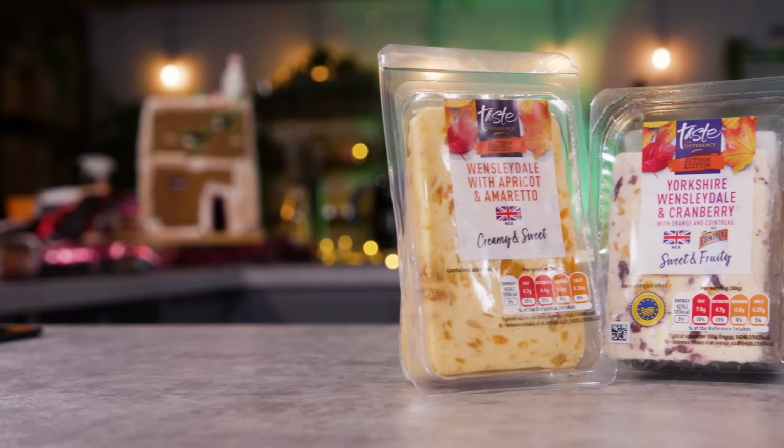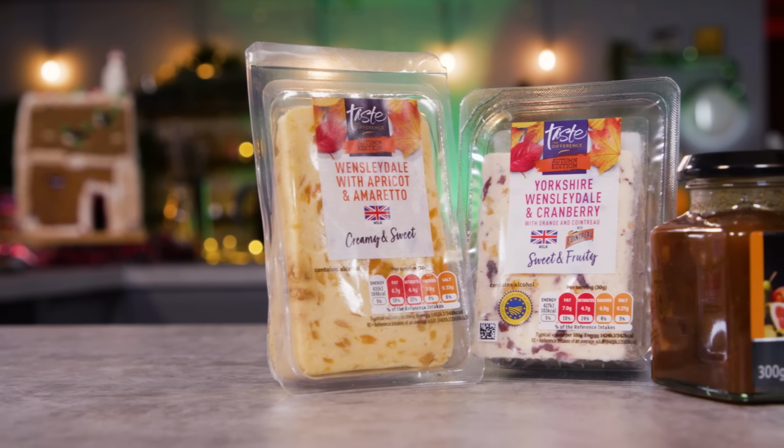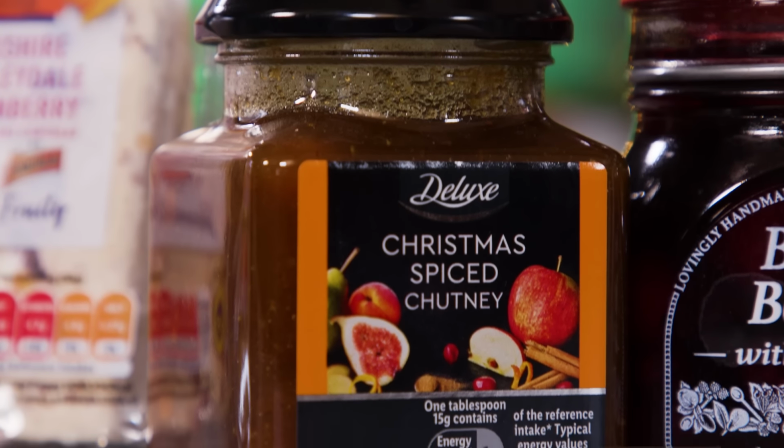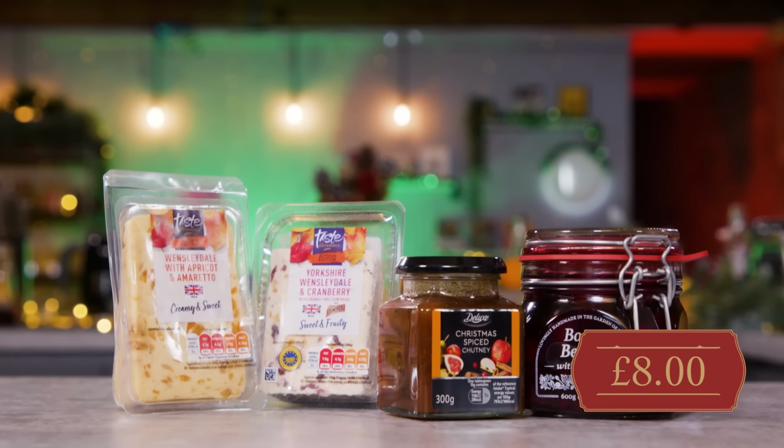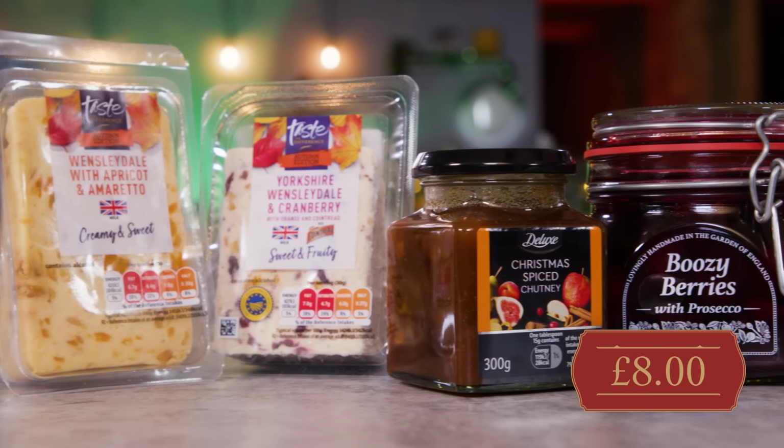We'll rattle off some prices. Each of those Wensleydale cheeses, £2.50. The chutney, £1 a jar. The Prosecco berries, £8 a jar. Obviously a much bigger, nicer jar, more of the gift market.